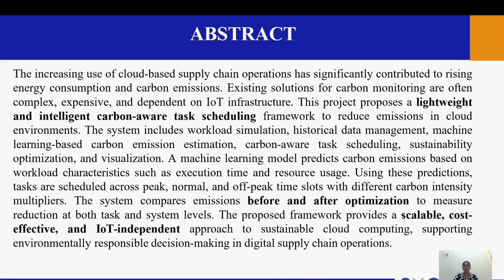First, workload data is generated and stored. Then, machine learning models are used to predict the data based on workload parameters like CPU usage and execution time. After prediction, a carbon-aware scheduling algorithm allocates tasks efficiently to reduce overall carbon emissions. Finally, the system compares emission before and after optimization, then displays the results using dashboards.